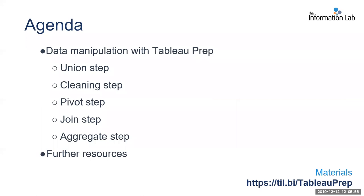Today we will try to cover the basics of using Tableau Prep, and we'll look at the following steps existing in the software: union, cleaning, pivot, join, and aggregate steps. I will also give you some further resources to learn more about the software and develop your Tableau Prep skills.